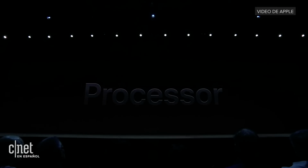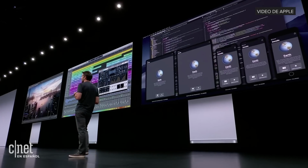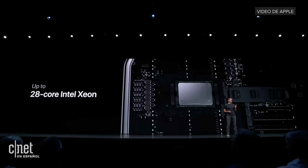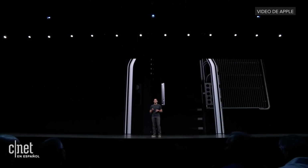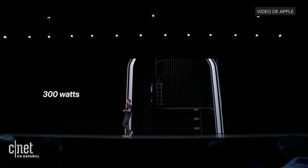So let's start with the processor. Now, we've designed this new Mac Pro for our customers who need the ultimate in CPU performance, for tasks like production rendering, or playing back hundreds of virtual instruments, or simulating an iOS app on multiple devices at once. So we're using a brand new Intel Xeon processor, and it has up to 28 cores. And to get every last ounce of performance out of this processor, we're giving it over 300 watts of power and a massive heatsink for cooling. So this means it can run fully unconstrained all the time.